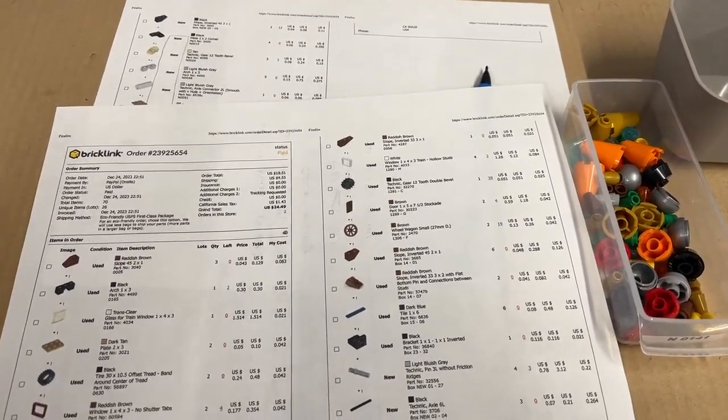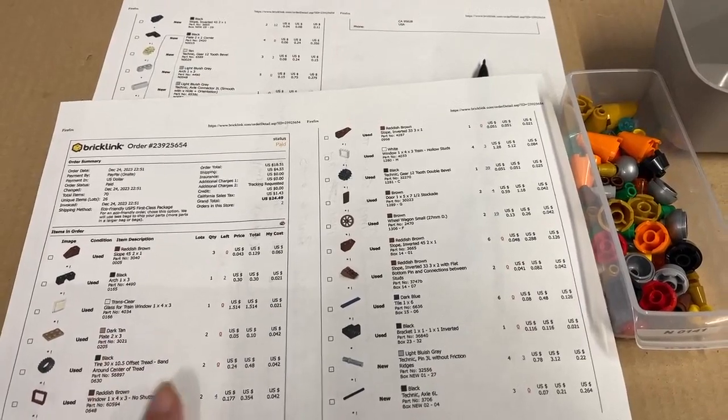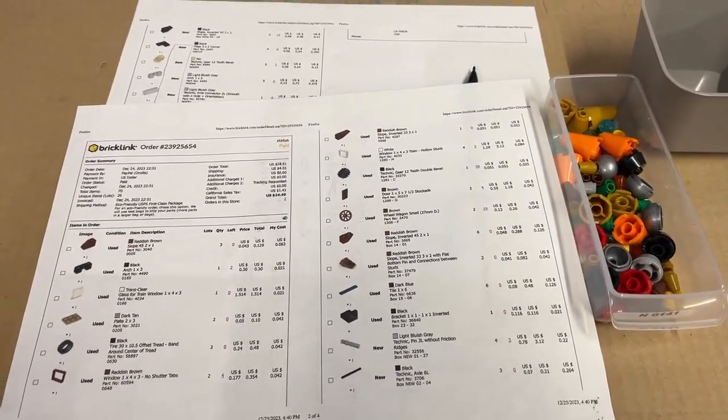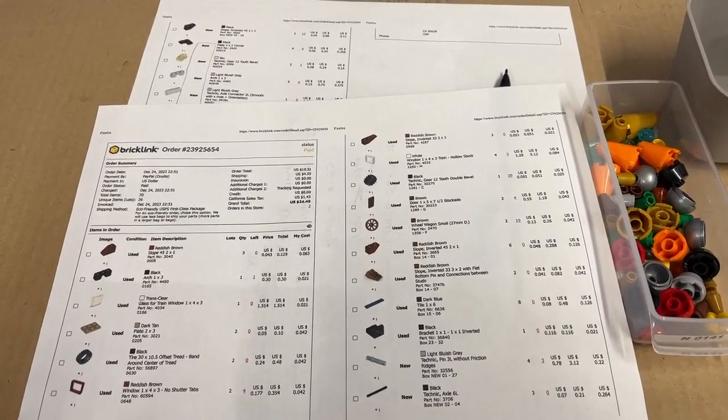But I am out here because I have two orders. One came in Christmas Eve and one came in today. They're both fairly small orders. They're only about 70 parts each. But I'm excited to have them, and I'm going to work on these and get these done.